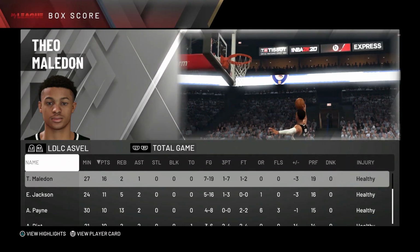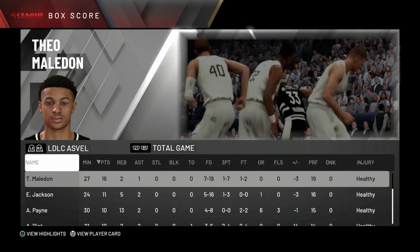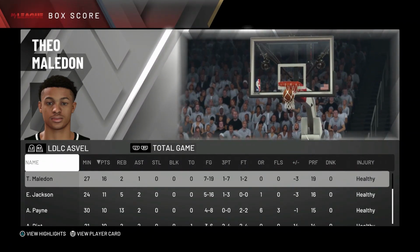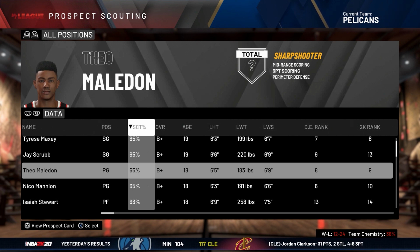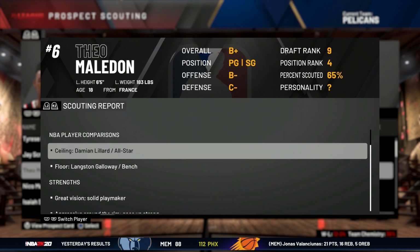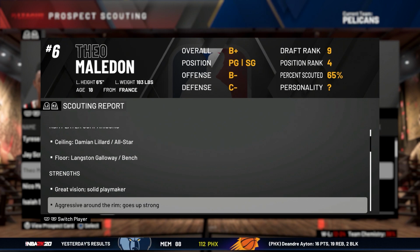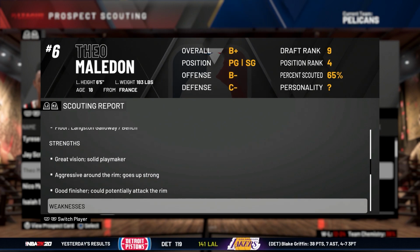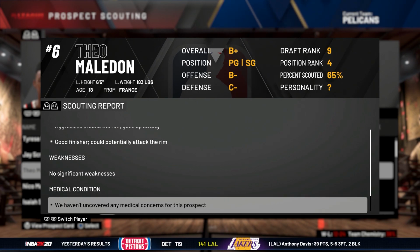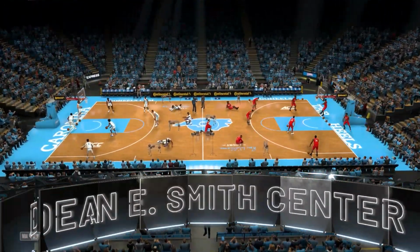He is a very boom or bust prospect, because you'll take a look at his NBA comparisons and be like, wow, he's either going to tap his potential or he's not, which is a lot like some of these Europeans we see. As we take a look at Theo Maledon, his ceiling is Damian Lillard. Now, if we can get a Damian Lillard type player to run the point for the Pelicans, this team will be good in the future. But his floor is a bench player, Langston Galloway. As you can see, he has B- offense, C- defense. That is a very low defensive rating for being a B+ overall. So it just depends if you want to take that risk with Theo Maledon.